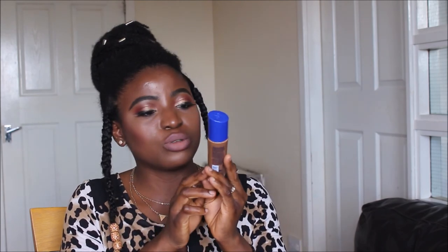This is the foundation. It comes in a glass bottle packaging with a pump, which I think everybody appreciates when a foundation packaging comes with a pump. That gives it a plus. I love the packaging, it's so sleek. The concealer comes in a squeeze-out tube with a brush applicator, like a Dolce concealer. So that is what this comes in. I'm gonna jump into the demo now to show you what the foundation and the concealer look like on my skin tone.